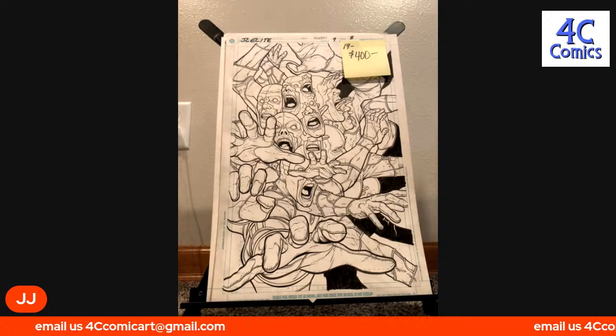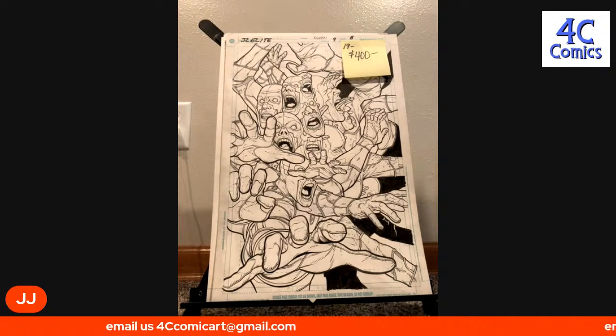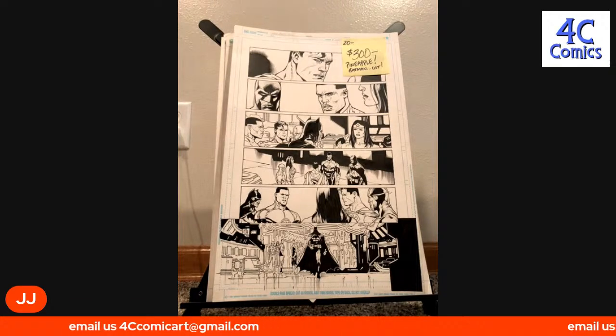So this is page 19, guys. Anybody wants this one? Justice League Elite Splash, $400. Just so Daniel knows, every page has Lex on it. He's just wearing a wig. This is Lex as the Flash. This is the pizza page. Pizza page, pineapple. Batman out.